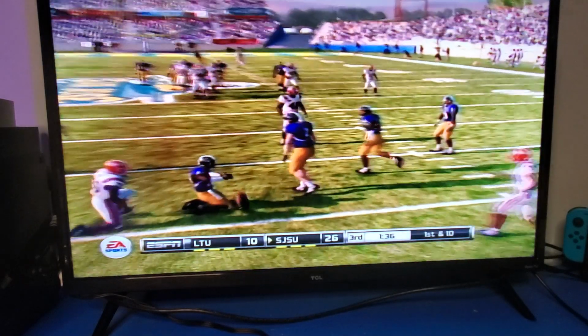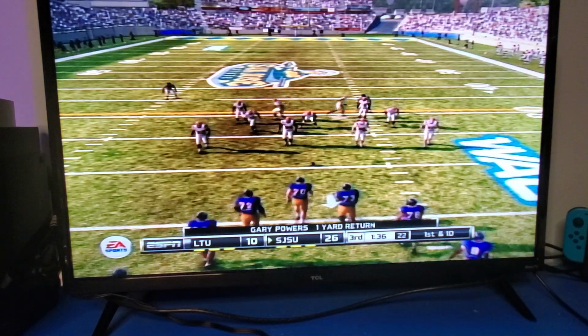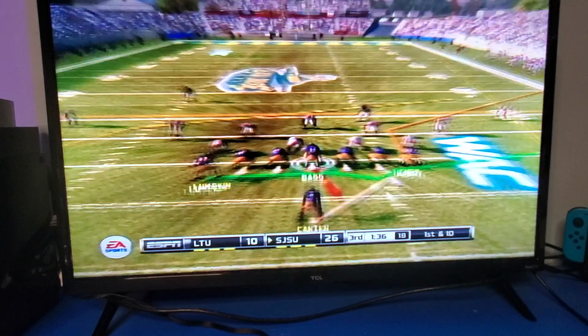And he's taken down at the 20. You know the offense will be looking to do better this time out. This quarterback can make good passes. He just needs to focus on not forcing the ball to his receivers.